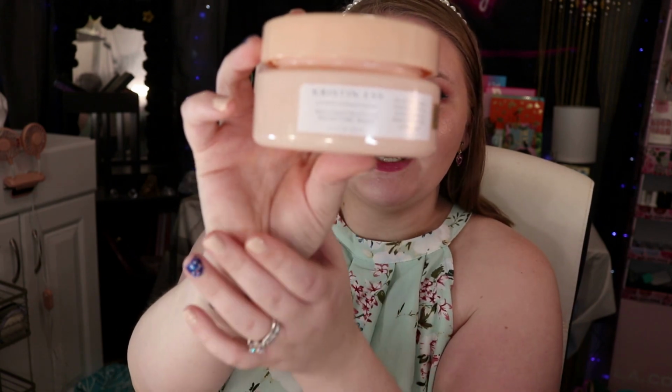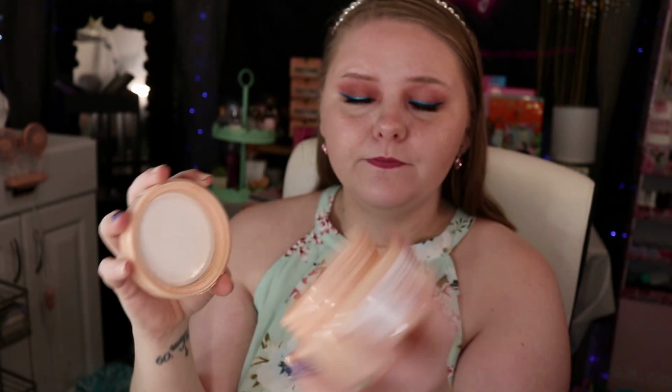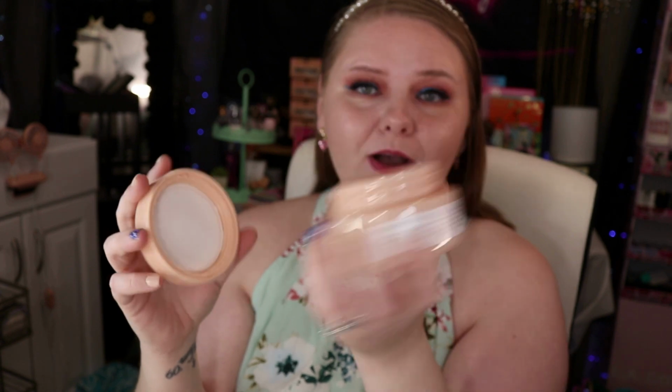By the same brand is the Strand Strengthening Reconstructive Moisturizing Mask. This is for your hair. I used every single drop of this. I really like this. After I get done with the hair mask that I have in my shower now, I will be repurchasing this as well. This is really, really nice.